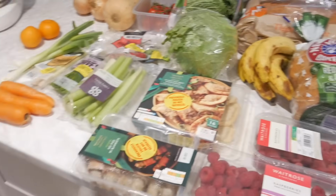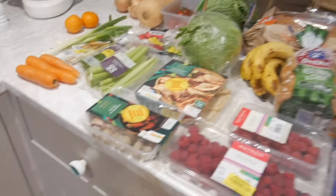So today was really good on the fresh veg, which was really helpful because last week wasn't. But yeah, this week's been a really good week.